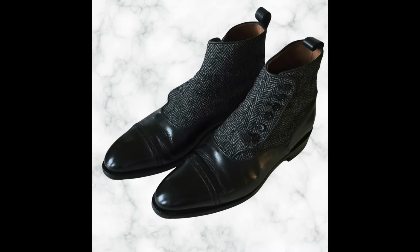Moving on to a different brand, now we have J. Fitzpatrick, and this is their Khaki button-up boots in midnight and blue tweed. So it's a made-to-order boot, and it costs £599 and yeah, I mean, it's Jason Fitzpatrick, he's somebody who'd be well known to shoe aficionados.